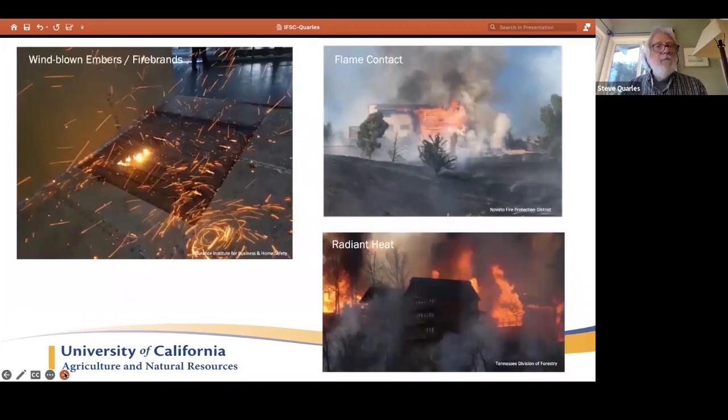So there are three basic exposures, I'm sure you're all aware. Embers or firebrands. I don't distinguish between the two, so I typically use the word ember, and I'll use that today. But when I say ember, I mean the same thing as a firebrand. Flame contact exposure and radiant heat. These are the things that homes have to resist if they're exposed or threatened by a wildfire.